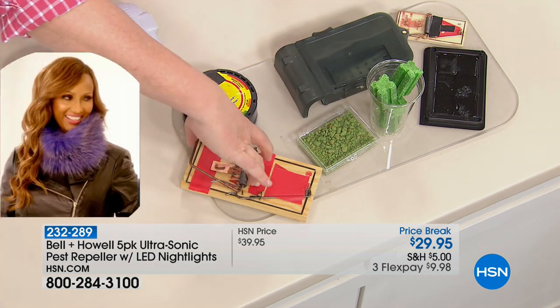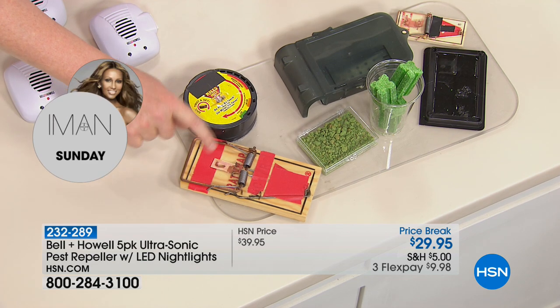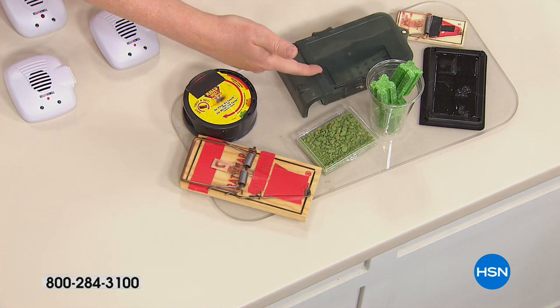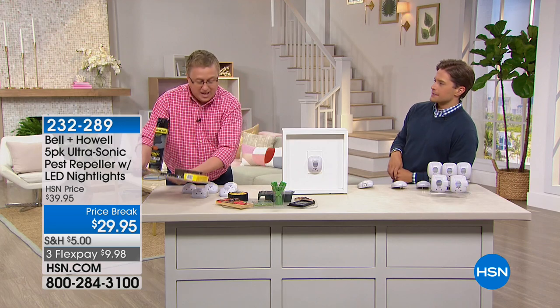Plus, you've got the rat traps themselves. You hear that sound. It's good that you've gotten rid of one rat, but now you have a dead rat to deal with. You've got the live traps where I don't know what you're supposed to do with the mouse once you catch it in a live trap. So that's just the rats and the mice.